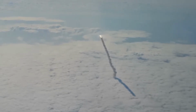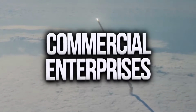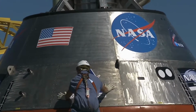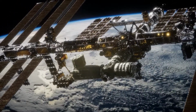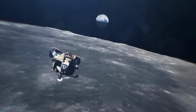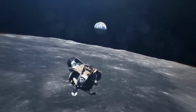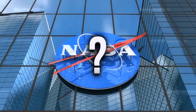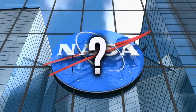SpaceX routinely launches payloads into orbit for commercial enterprises, including itself and government institutions like the US military. NASA also counts SpaceX as a close launch partner, ferrying supplies and crew to the International Space Station. The collaboration is likely to become much deeper, with SpaceX playing an important role in NASA's missions to the moon and beyond.